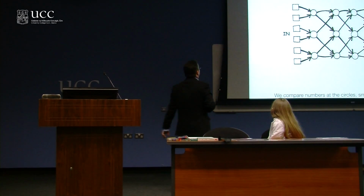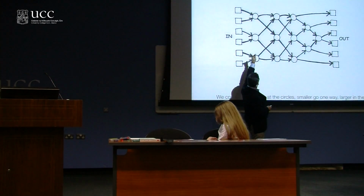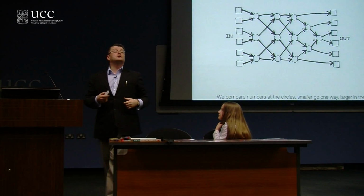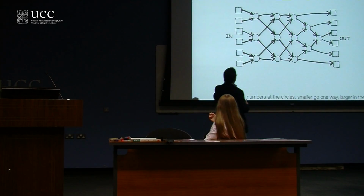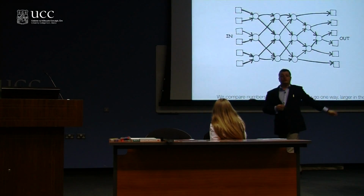So how does it work? You have a bunch of numbers over here, or in our case, kids carrying numbers. And they step forward onto these circles. These two children will compare the number that they have. The one who has the smallest number will travel down this branch. The one who has the larger number will travel upwards. And you do that consistently at every circle. I'm not going to explain why it works, but it's very easy. At the end, no matter what order the numbers are in on this side, they will be in sorted order on that side.